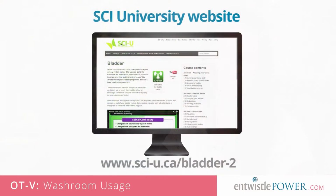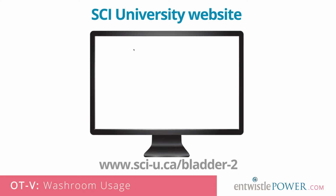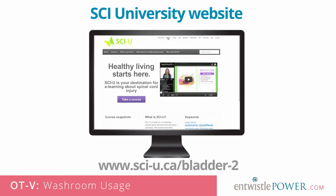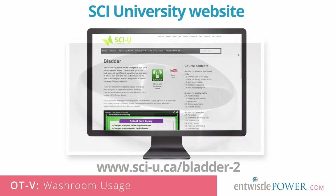The process of being able to go to the washroom will vary depending on if you can feel the need to go or are able to control the process. For people who lack these abilities, they often use briefs or use a catheter that is indwelling or intermittent. These products can be used in bed or over the toilet, and there are various ways to achieve this. SCI University has some wonderful instructional messages on how to manage bowel and bladder care if you have a spinal cord injury or other medical issue that impacts your sensation with these functions.